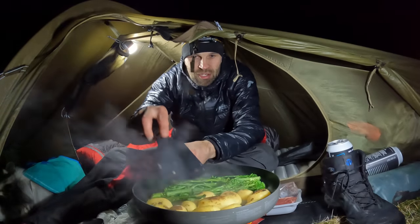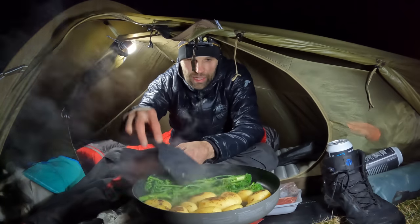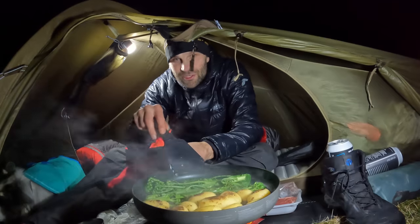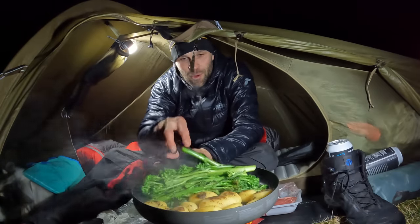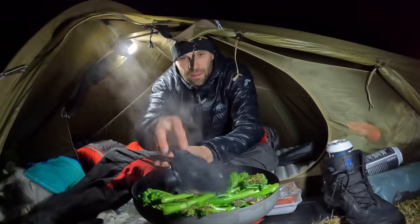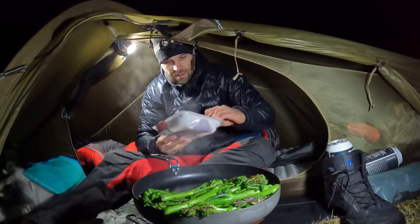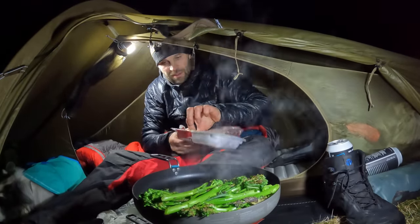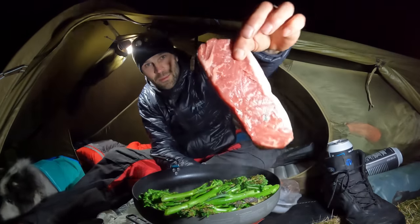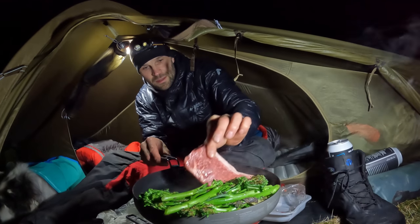Well, those potatoes are cooking off well. Very happy with those. The broccoli is warming up slightly. We'll call that extra al dente. So I'm going to pop them on top of those potatoes now. They've cooked a bit. And then we're going to get this big fat steak out. Nice bit of sirloin. And it is quite a chunk. Look at that baby. So I'm going to just lay this in.